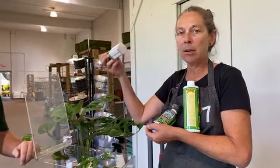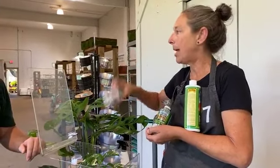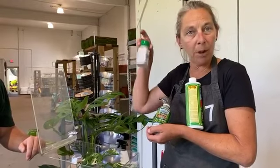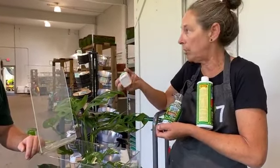And as soon as I shake it on the potting soil, I notice as I water it in that it's like coffee colored water coming out. Exactly. So instead I usually just blend it into water right away and water in with it. But it's again, completely up to how you like to use the Joyful Dirt.